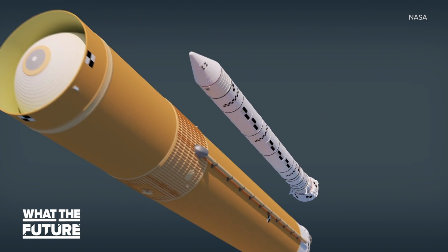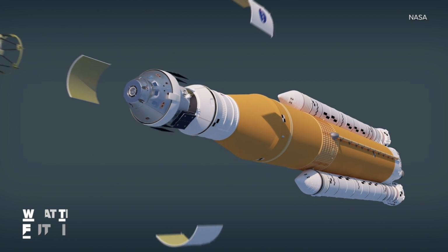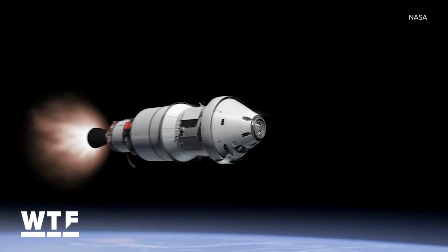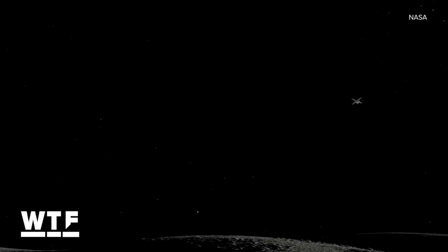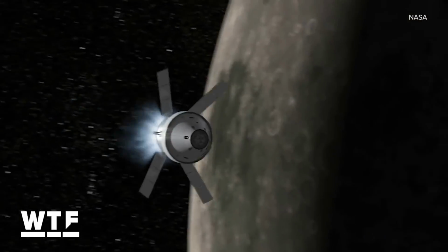But what really makes SLS so cool is its modular design. That means NASA can essentially mix and match parts depending on the mission goals, and replace certain pieces as that tech improves over time. The first version of SLS is expected to launch next year as an unmanned mission to test the Orion. That's what we'll know as Artemis 1, and the plan is to send the uncrewed Orion on a 25-day journey that will get it within 62 miles of the moon's surface.